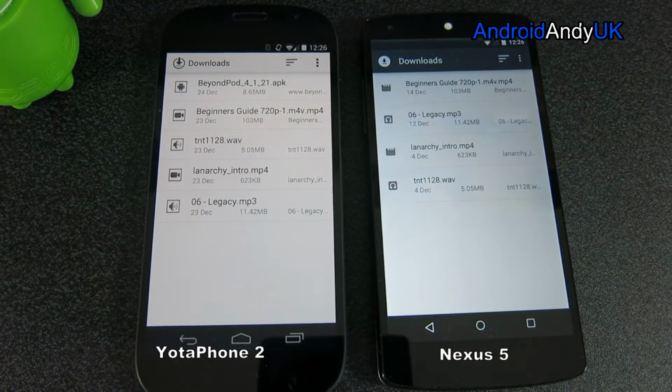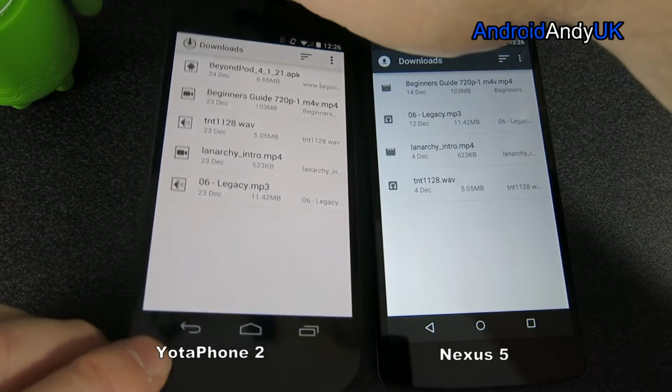Anyway, never mind. So we move on to the speaker. Now, the Nexus 5 was quite well known for not having a very good speaker. Obviously, a lot of people are not that bothered by it. I do, I like a good speaker, so it's quite important to me. The YotaPhone 2, I can tell you, has a pretty good speaker.